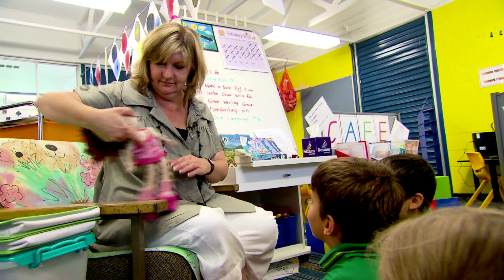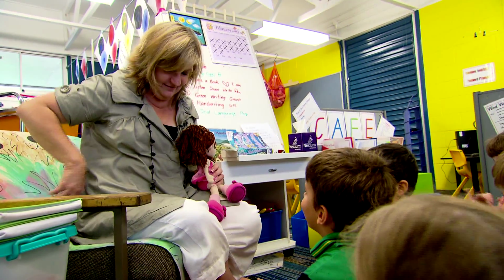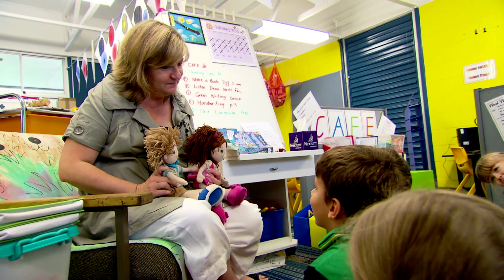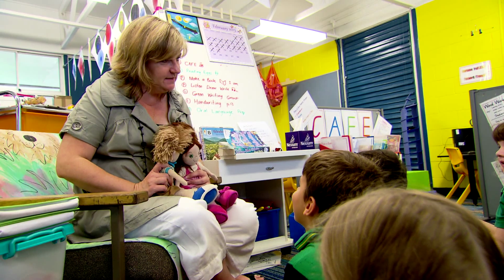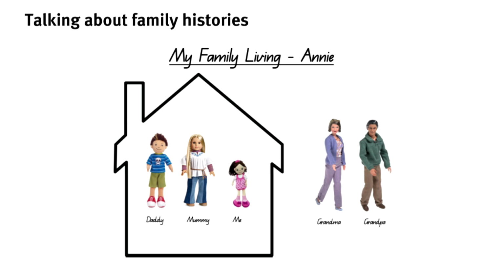In the second week of school, the children received a letter from Annie and Jake, the travel buddies. After a week of letter writing, Annie and Jake arrived in our classroom, and the children were very excited to discover that Annie and Jake were going to be going home for sleepovers with the children to explore their families and their family history. Annie and Jake each had a copy of their own family tree and their own family living graphic, and in the classroom we explored those family dynamics of Annie and Jake, and this was used as a stepping off point for the rest of the children.